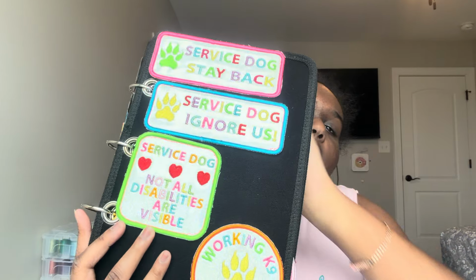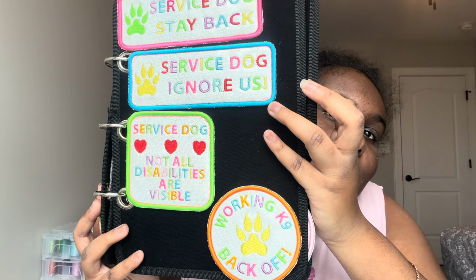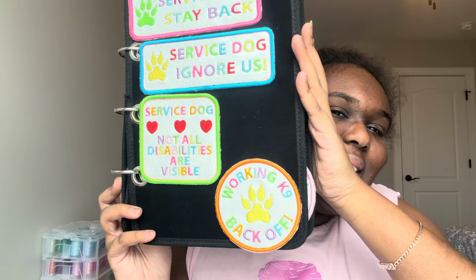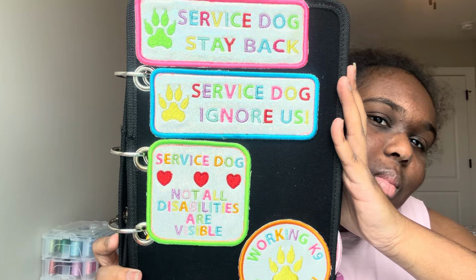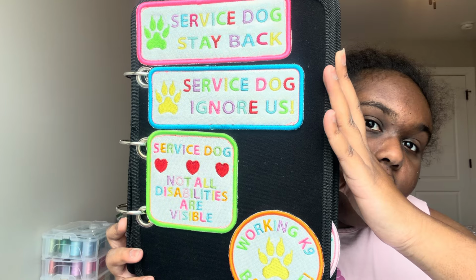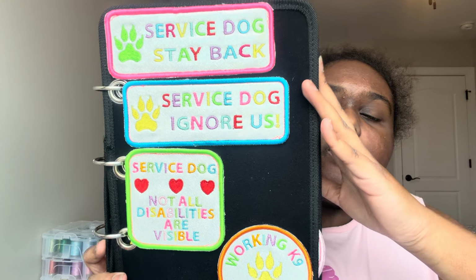And then these ones I made. This one I'm probably going to sell. But I wanted colorful patches, so I made these ones. These I made before I learned how to do the patches properly. So these ones are for sale if anyone is interested in them, let me know.